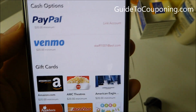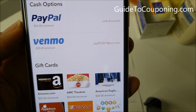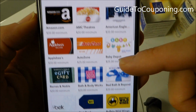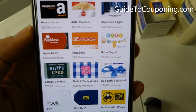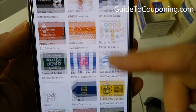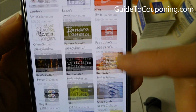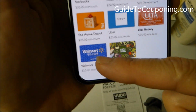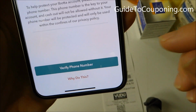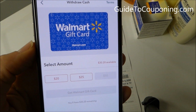Now my options are PayPal, Venmo, which you'd have to have an account on both of those in order to withdraw to those. And then you have all these gift card options. So Amazon, AMC Theaters, Applebee's, Barnes & Noble. Sometimes I like to just get another Walmart gift card down here. Oh, it wants me to verify my phone number. Alright, I verified my phone number.